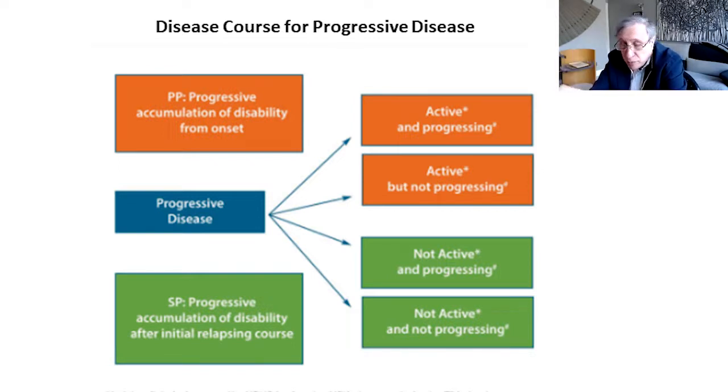Secondary progressive, the other progressive form of MS, follows a relapsing remitting period. And it may be short, it may be long, but it always starts with relapsing remitting MS and then transitions into secondary progressive. And the idea of this transition is that the individuals are worsening independent of any subsequent relapse activity. So they may have intercurrent relapses, they may not, but in between the relapses, they're gradually worsening.